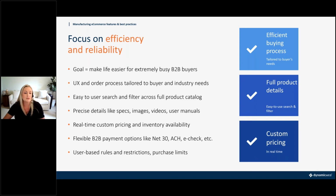And of course, many wholesalers find great success by piggybacking off of the proven best practices of retail e-commerce, but not all products and sales are best suited for that. You can offer things like flexible payment options and rule-based restrictions, and offer custom pricing in real time. This is the biggest one for manufacturing because I know that you have a lot of trade and purchase agreements with other distributors, so that's something that they're definitely looking for.